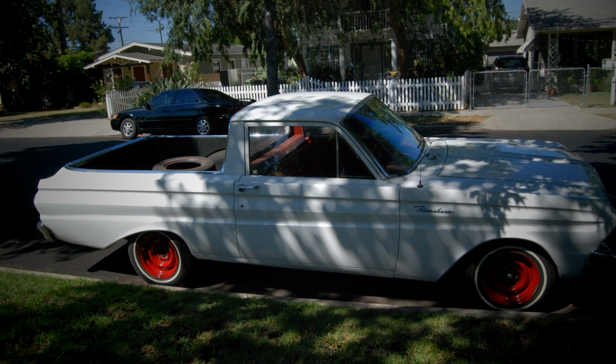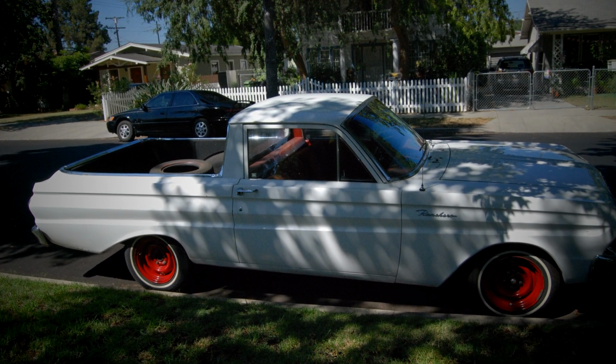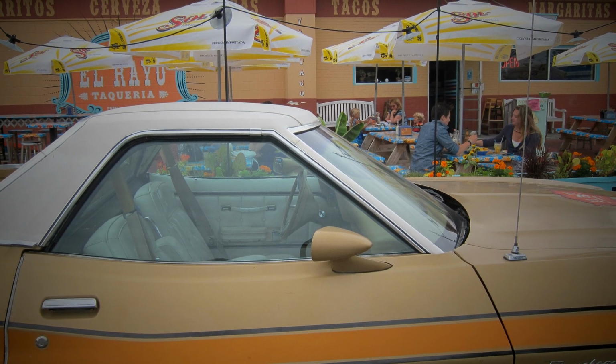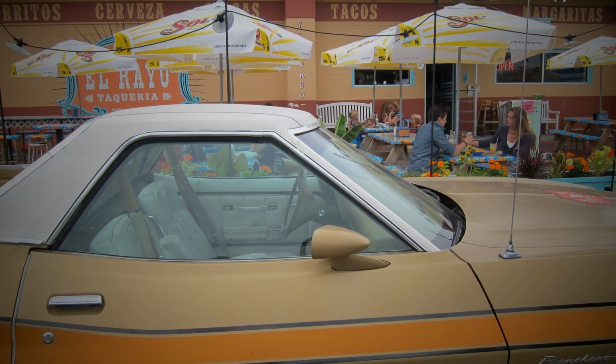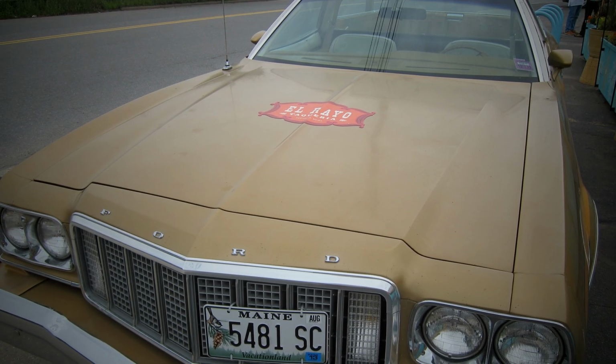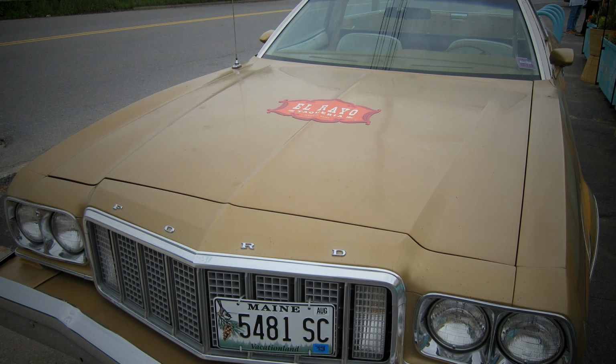So, if you ever find yourself in the driver's seat of a Ford Ranchero, cherish it. Load it up with anything and everything you desire, because this is a vehicle that doesn't just carry cargo. It carries history, moxie, and the spirit of a bygone era when automakers dared to be different.